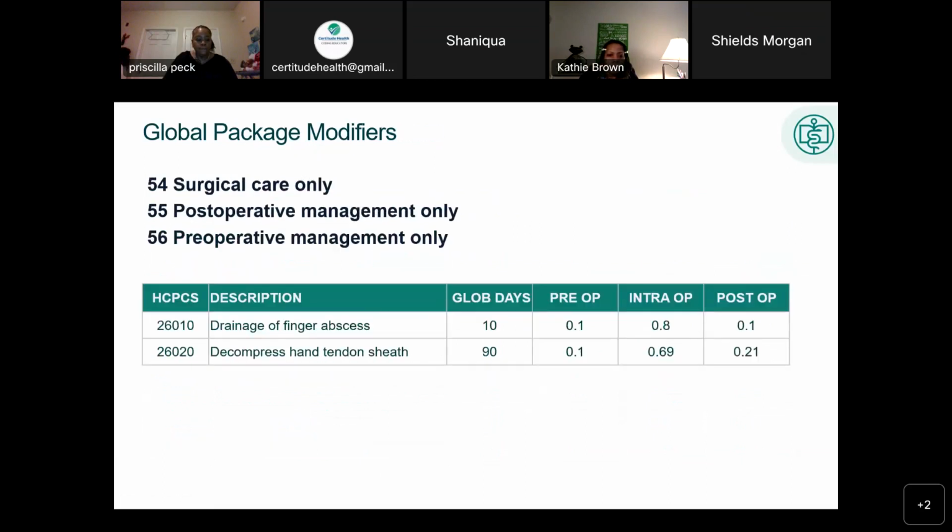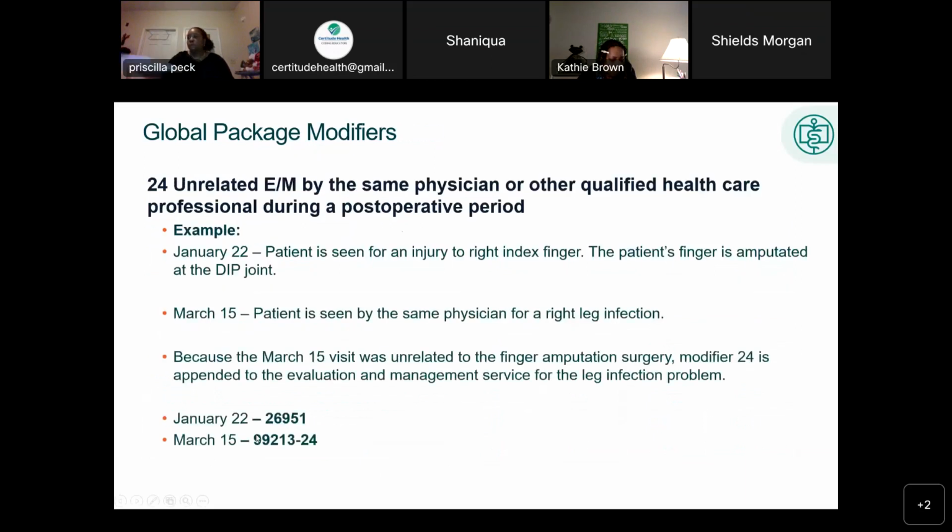Okay, but I do need to talk about modifiers. Not necessarily here, however. Let's talk about this one first. So modifier 24. So the purpose of a modifier, because you've heard me use the word and you're probably not really fully clear on how they should be used or even when they should be used. Every modifier has a rule.